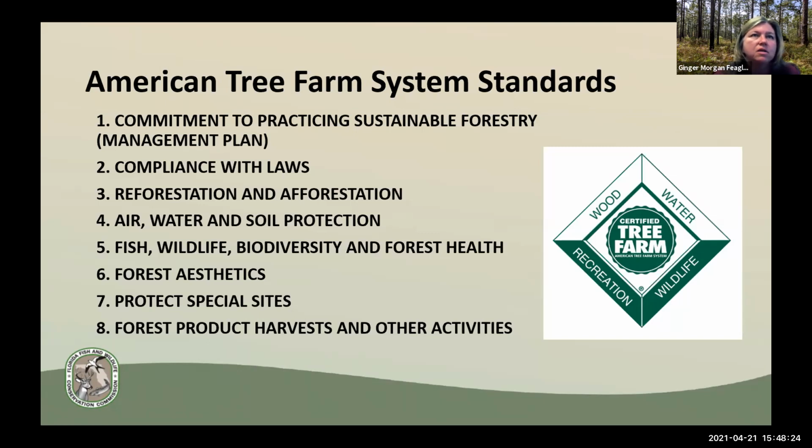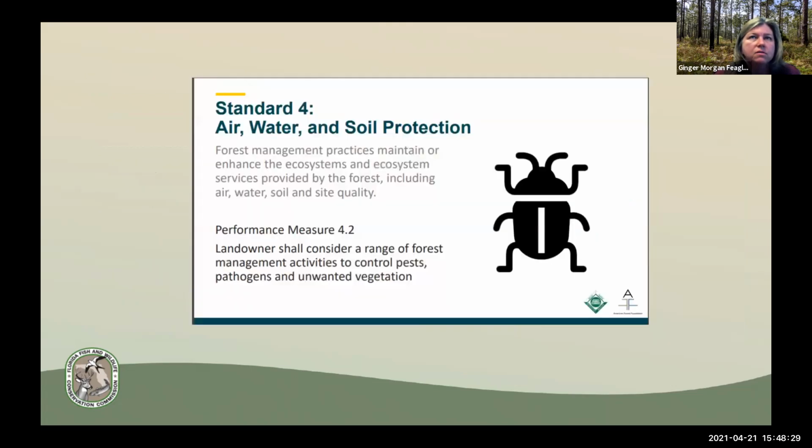But the biggest thing that changed as far as landowners are concerned right now is standard number 4, the air, water, and soil protection. Basically, it says that forest management practices maintain or enhance the ecosystems and ecosystem services provided by the forest, including air, water, soil, and site quality. Under this, there are actually 2 different performance measures. The first one looks at best management practices. But the one that's been updated is performance measure number 4.2, that a landowner shall consider a range of forest management activities to control pests, pathogens, and unwanted vegetation.